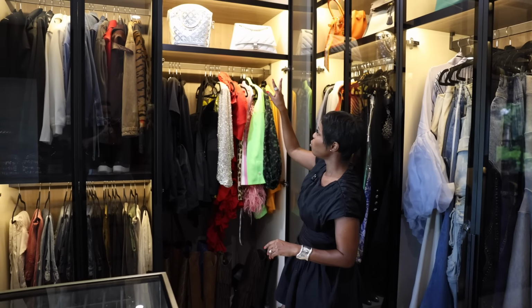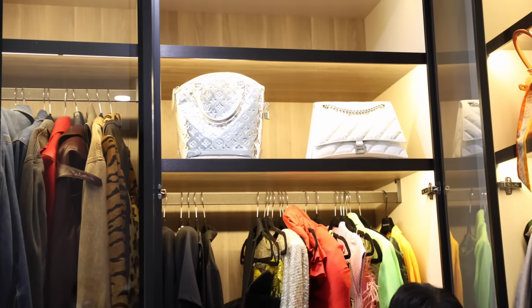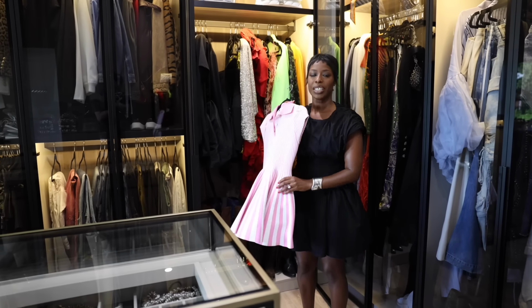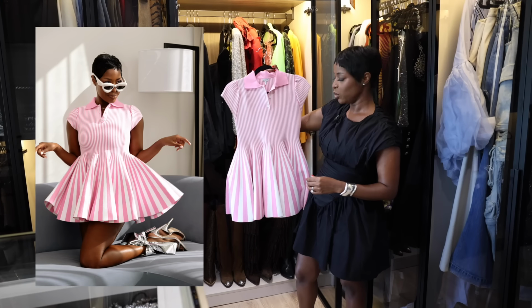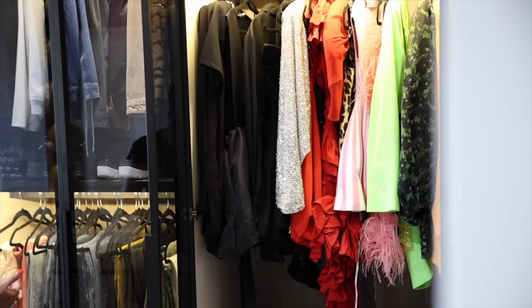And then I got 2 bags that were too tall to go on the shelves, you'll see later. And then these are my dresses, my favorite girl. This Loewe is my favorite dress of all time. I love it so much, I got it in blue too. We love her. So this is the dress section.